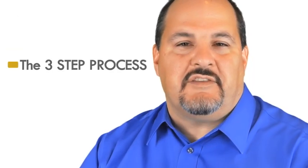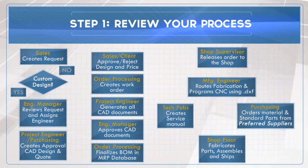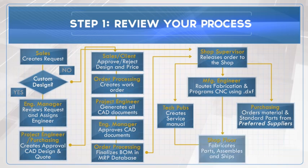So how do you eliminate your 4%? Imaginet has an easy 3-step process. Number 1, you have to review the entire process. If you want to make meaningful change, you need to measure and evaluate all the steps in the entire process, from sales to engineering to order processing and out to the shop.